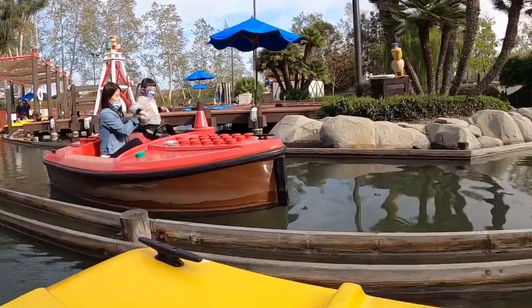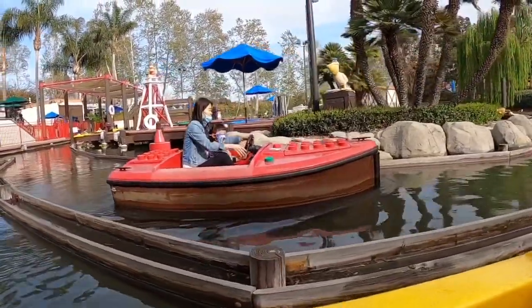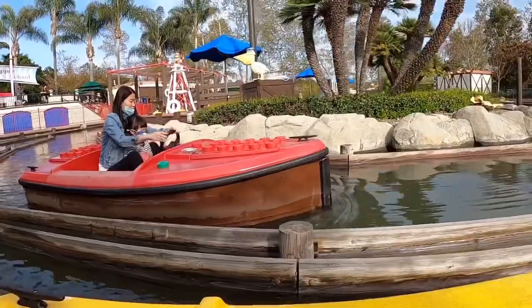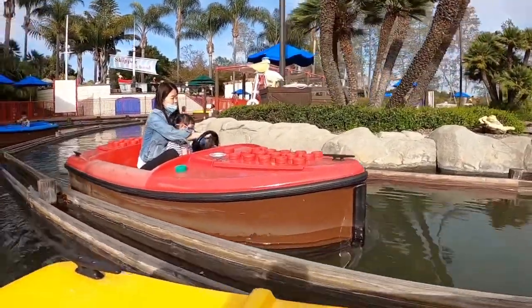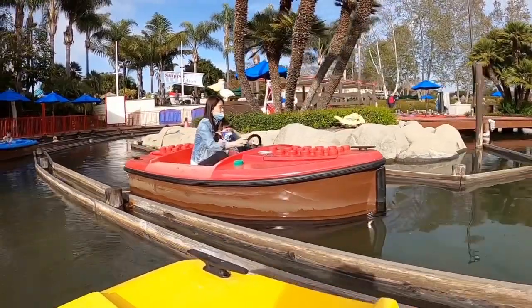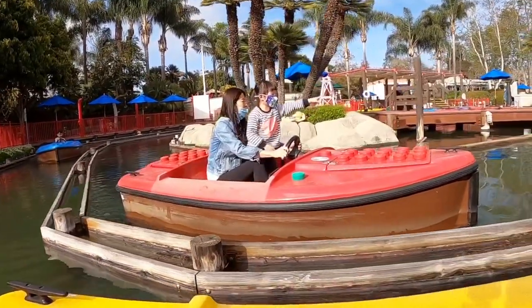Let's race, Melly! Let's race! Melly, you're winning! You're winning! You're winning! The whale! The whale!